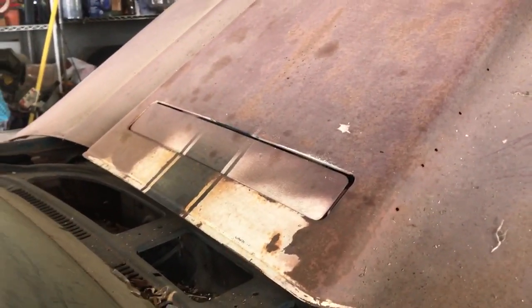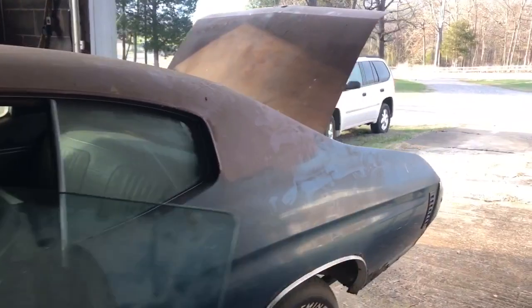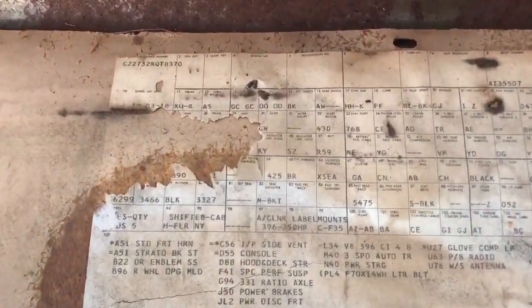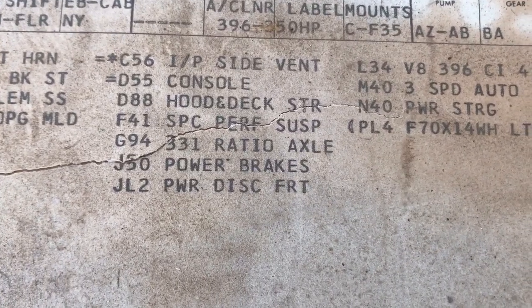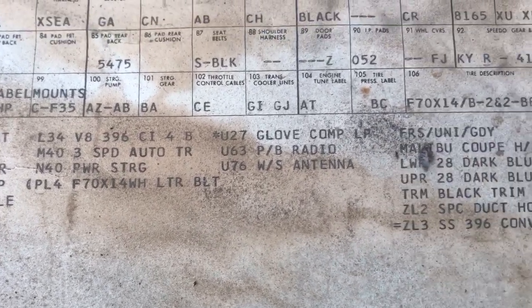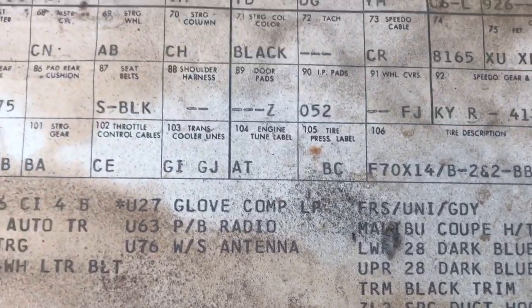Original stripes on the Cowl Induction hood, which we've talked about before. Cowl Induction came standard with hood and deck stripes, which is code D88 on the build sheet. Here is the build sheet. And you can see the Strato bucket seats, 851, D55 console, 331 ratio, no posi traction, M40 Turbo 400 transmission, Fathom Blue upper, Fathom Blue lower, and ZL2 special duct hood, which is Cowl Induction hood.